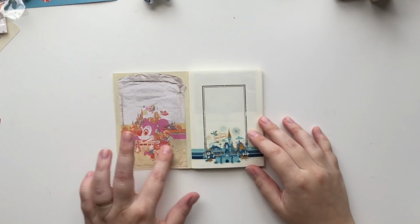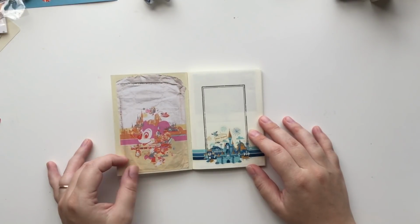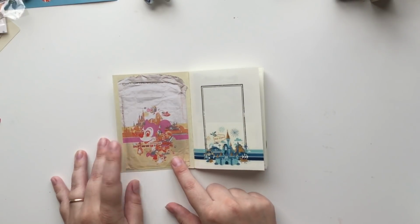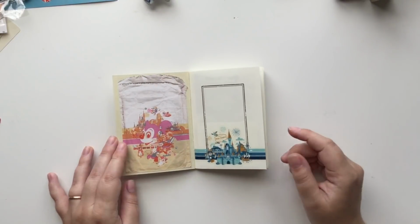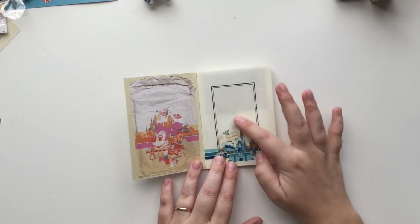So my mother-in-law used to work there, so she found a bunch of old ephemera for me, so I scanned a lot of it and I printed it and used some of it. So this is an old bag from the 70s, and you can tell that it looks like an old paper bag. So I scaled it down and put it in the cover. This is the title page.